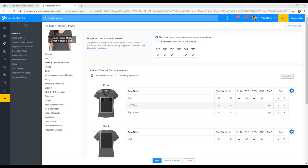Okay, so next step in here is the supplier. Now, where are those supplier base price and markups? So let's take a look at that. Yeah, so the supplier base price, that's already coming in from the vendor, right? We don't have to worry about that. As part of the integrations that DecoNetwork is doing with these suppliers, we're bringing in those base prices. So those are already set. If we take a look at the supplier product markup, we'll see how we can affect change on that supplier base price. All right, so let's click into that right now.